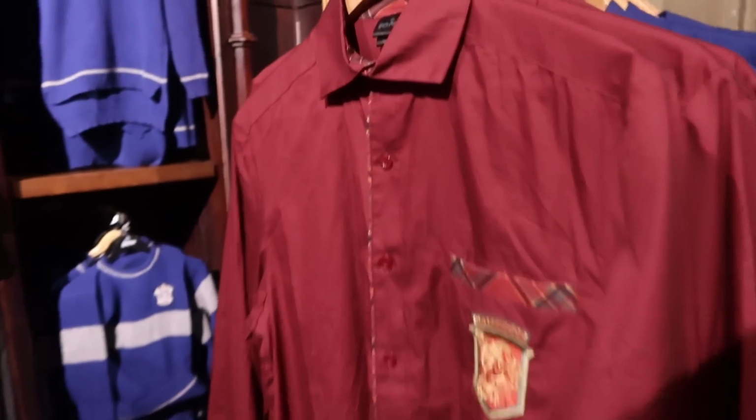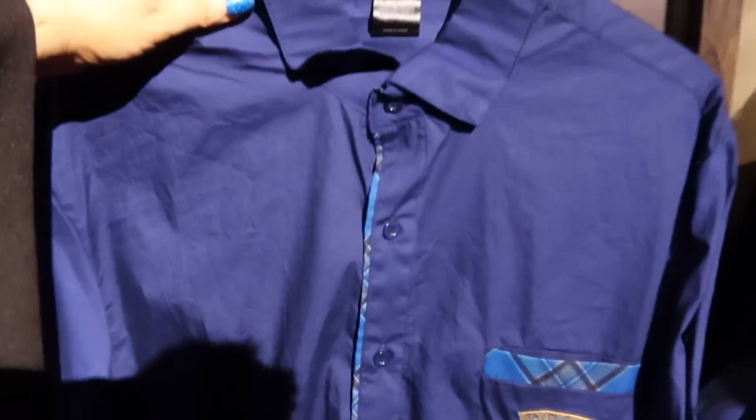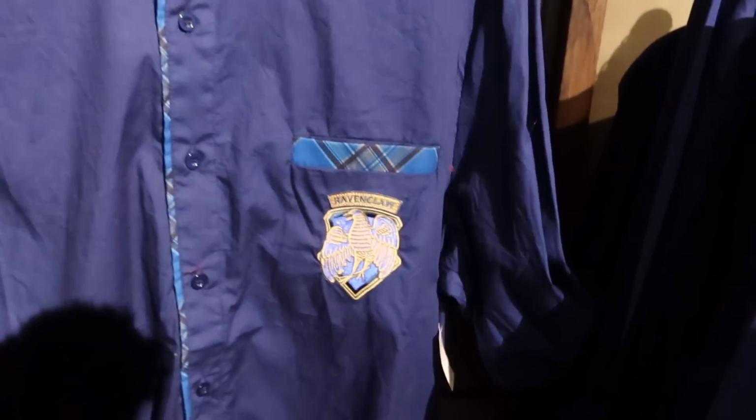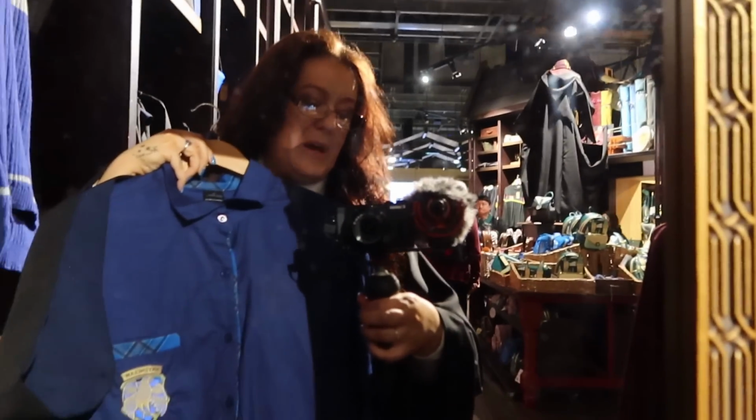These shirts are actually really nice. I think these are more for men, perhaps, aimed at the males. Or, you know, my mum would have loved this, but the Gryffindor one. I like that shirt. How much is that? Let's have a look. It's £50. Can't really see it in that lighting, but yes, £50. Oh, there we are, that's better.